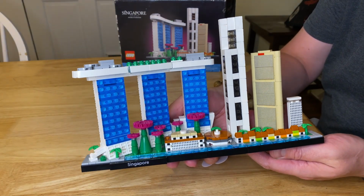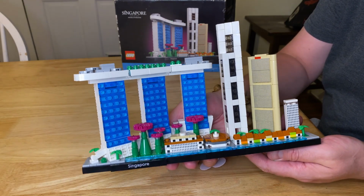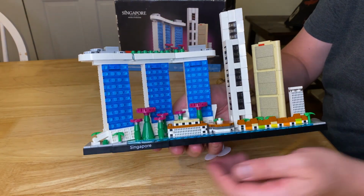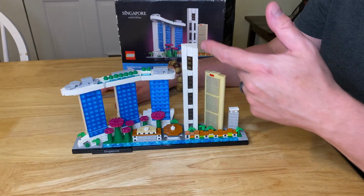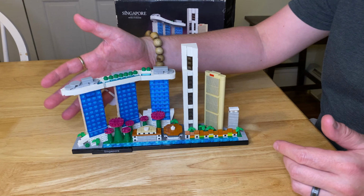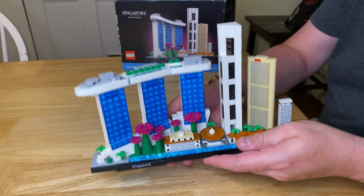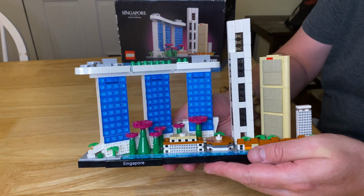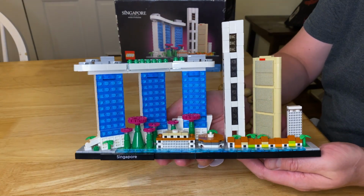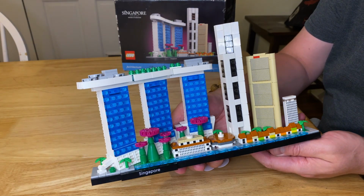Singapore is one of the bigger architecture sets. You know, if you've built London or the New York City skyline, they're impressive. They didn't take that long to put together. This one took me a while, and there were some really cool techniques involved here. The Marina Bay Sands was a series of hinges, and you had to pay attention and make sure you were building it right. It was a lot of fun.